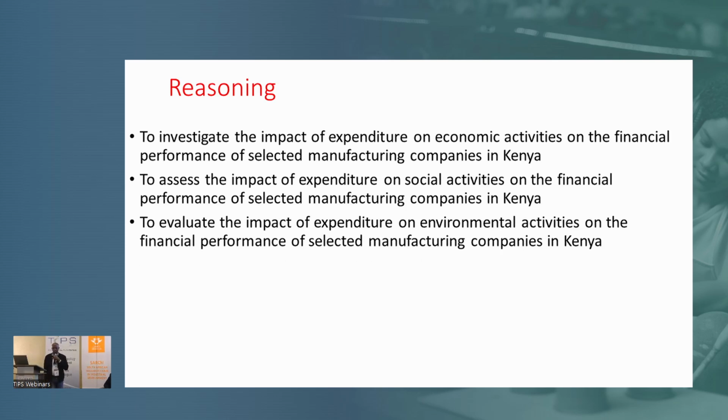What is our reasoning? We had this reasoning when we were doing this report. The first was to investigate the impact of expenditure. What is the company expenditure on ESG compared now with non-ESG compliant companies? And also assess the impact of expenditure on social activities. In Kenya right now, we have many organizations that are not so much in marketing. They are giving more of their resources to ESG.